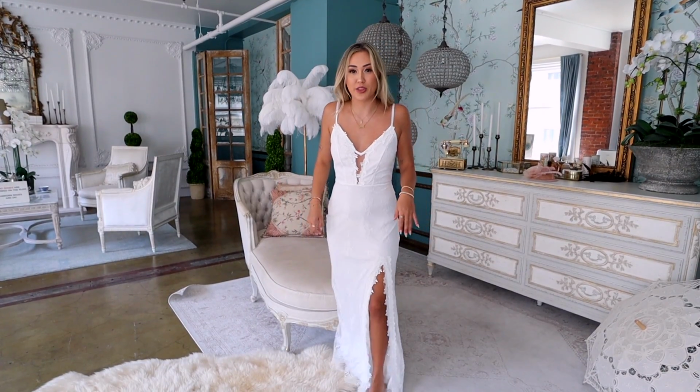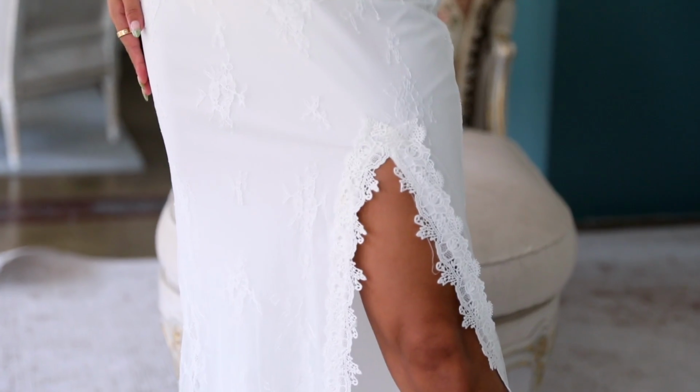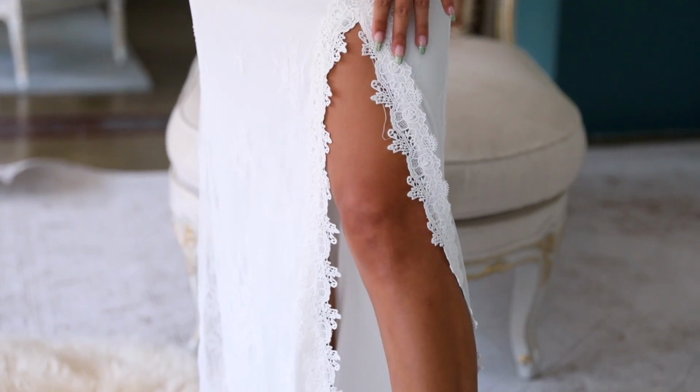Let me show you the best part because this is actually really cute on the bottom half. And this is not far off of what the picture promises. This amazing little leg moment cutout here. It's got the lace detailing all down the side.